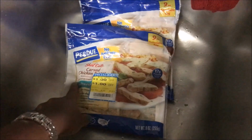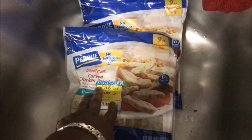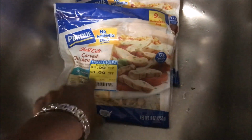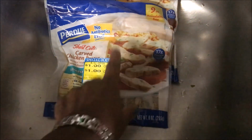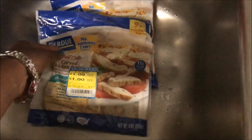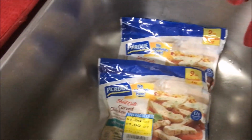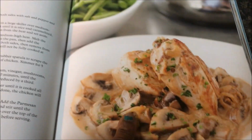I found these at Harris Teeter today. They were buy one get one free, so they were like $2.15 per bag, and then they had a $1 off sticker, so they ended up being $1.15 a bag, and I got 6 of them. So I'm gonna grab one more to help make up the extra half pound. It'll be a little bit over, but it'll be okay. So we're gonna do this one.